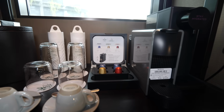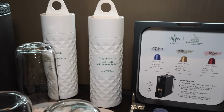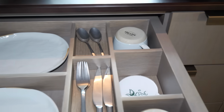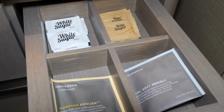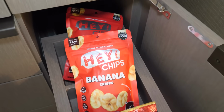All right, let's check out the mini bar. Okay, here we have the espresso machine and the water. I was shocked because it's very light for a water bottle. Oh, it's actually self-serving. I think they want to be sustainable, so they provide this and you can fill it up yourself here. Here we have some beautiful cutlery and plates. Here, some tea, sugar and all that. And oh, check out the fridge. I'm gonna have some fun tonight, definitely. And finally, some snacks.